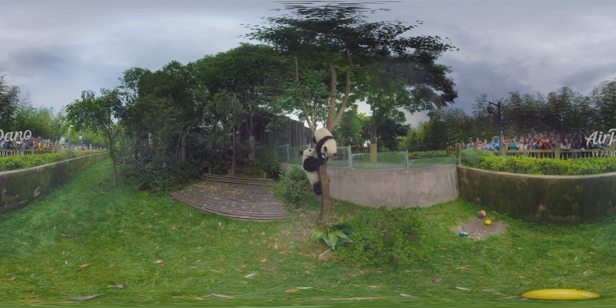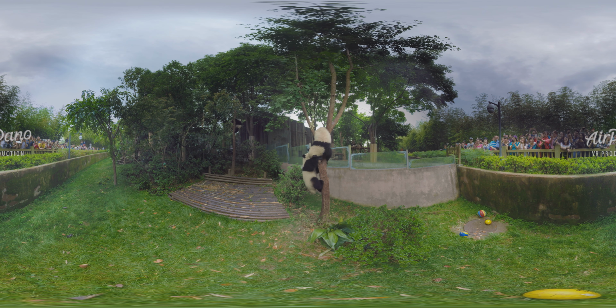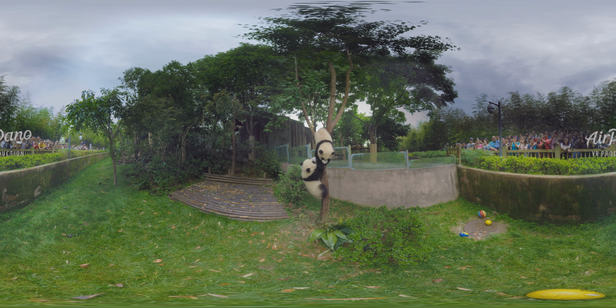The native land of pandas is considered to be the area near the city of Chengdu in Sichuan province. The first bamboo bears in the world lived here around 4,000 years ago. Now Chengdu has the country's largest research and breeding center.